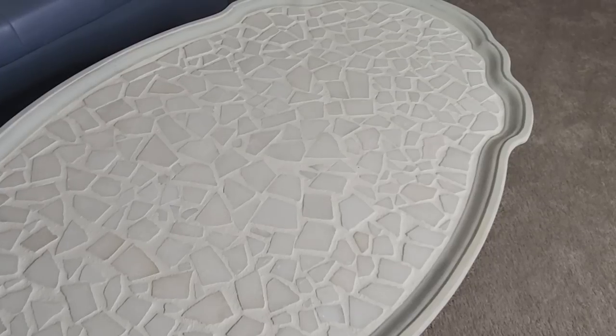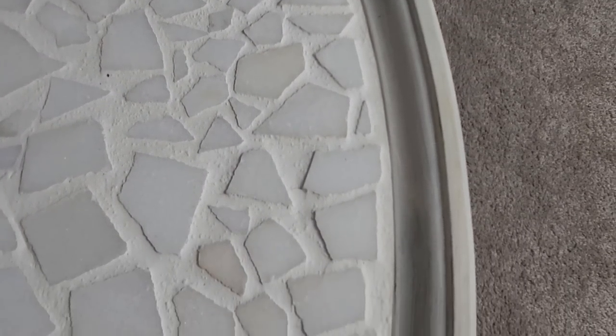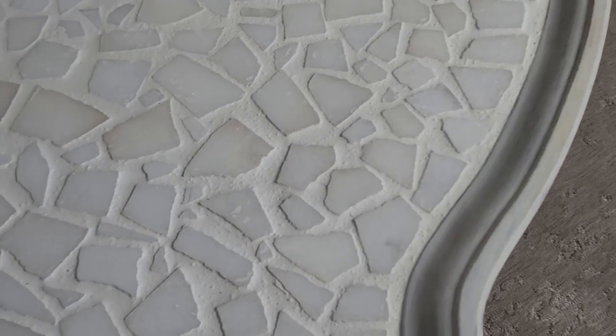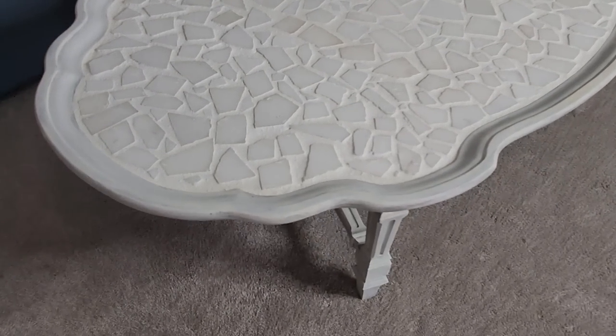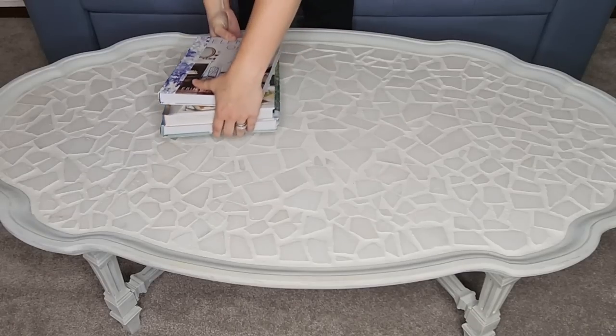One thing I would recommend though that I didn't do that I wish I had was apply some shellac, because you can see some discoloration in some of the marble from the wood. I guess it came through the adhesive and into the marble. I'm hoping it doesn't discolor it any further than just where it's at right now. But if you're going to do this, definitely seal your wood first.